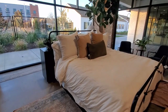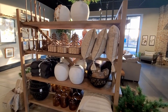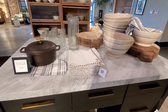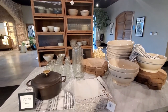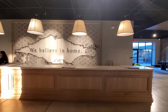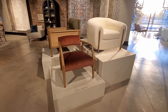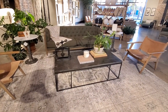I like all the neutral tones they use for the bedding. I think it looks very cozy too. But what I like the most is the kitchenware and dinnerware too. I love the pieces. It looks very homey. Love them. Love the tones they use too. How the tables are set. I think it's beautiful. And I like the rugs too. I think they complement the spaces really well. Like in this living room, for example. I like how it looks.